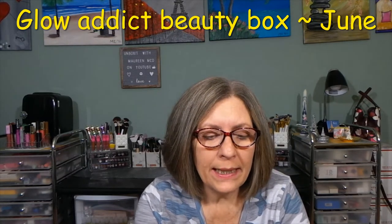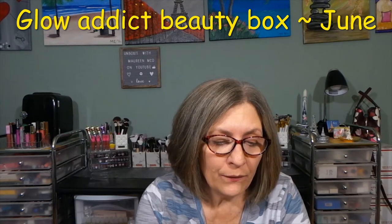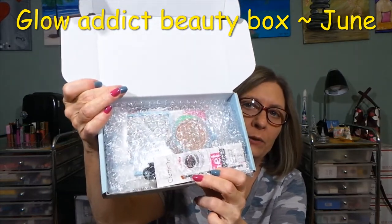They have the Glow Addict skincare box, $24.99. You get 4 to 5, and then they have the beauty box luxe, $34.99. You get 7 to 8 full-size beauty products. They offer quite a few. You do not get a card in this box, and I wish they would include one.